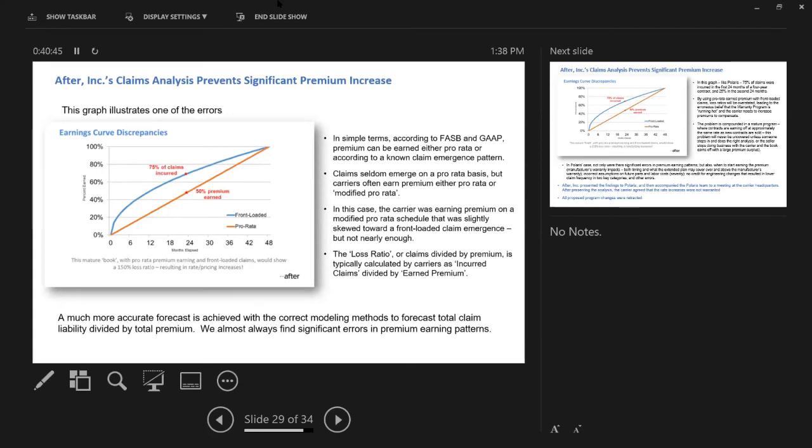Again, a lot of words on this slide, but this is important to understand because this is at the foundation of the 90% of where we see over-reserved and incorrect CPU forecasts. In simple terms, according to FASB and GAAP, premium can be earned either pro rata or according to known claim emergence. Claims seldom emerge on a pro rata basis, but the actuaries often earn premium either pro rata or modified pro rata. In this case, the actuary was earning premium on a modified pro rata schedule that was slightly skewed toward front-loaded claim emergence, but not nearly enough.